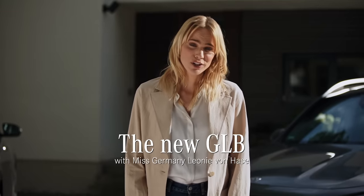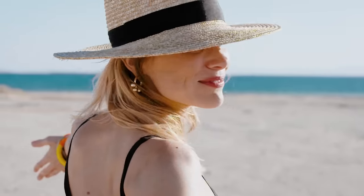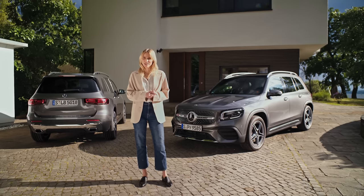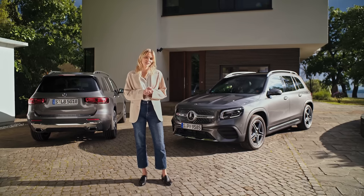Hi, I'm Leonie von Hase, Miss Germany 2020. Today, I would like to introduce you to the new Mercedes-Benz GLB, which is a completely new member to the brand's SUV range. Welcome to Berlin.